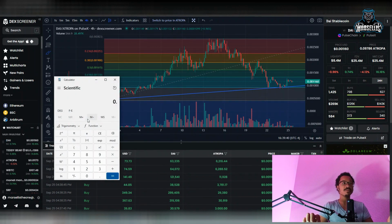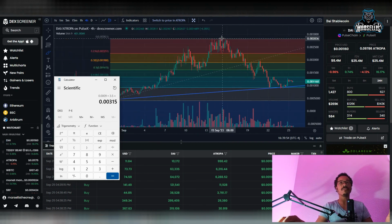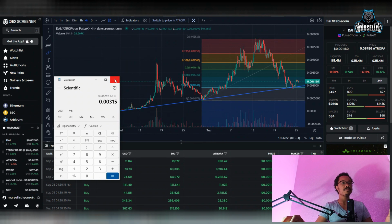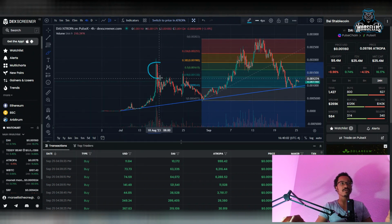So we'll do it by 0.0009 because that was the bottom, times 3.5. So essentially that'll get us to 0.00315. So our next pullback will probably happen around 0.00315. Remember back here when we initially had this pump and we had this pullback, right? So we had the pump and then we had that pullback.